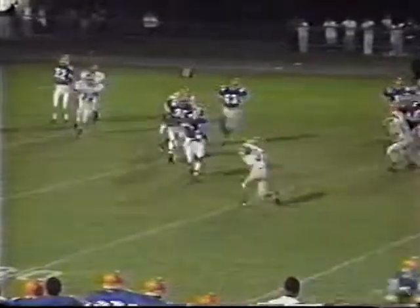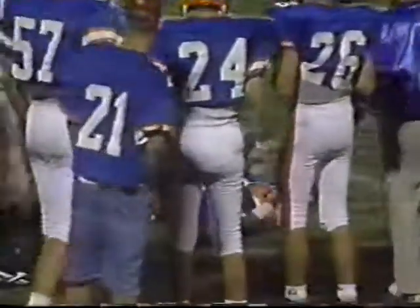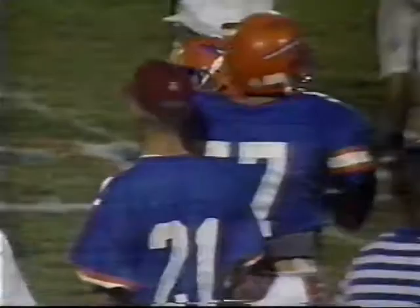On the draw, Hassan Lang. Lang across the 30. Lang into the secondary. Needs a block. Won't get it. But he's driven down at the 41-yard line. Pretty good open field. Lang will take a break on the sideline after absorbing that hit.